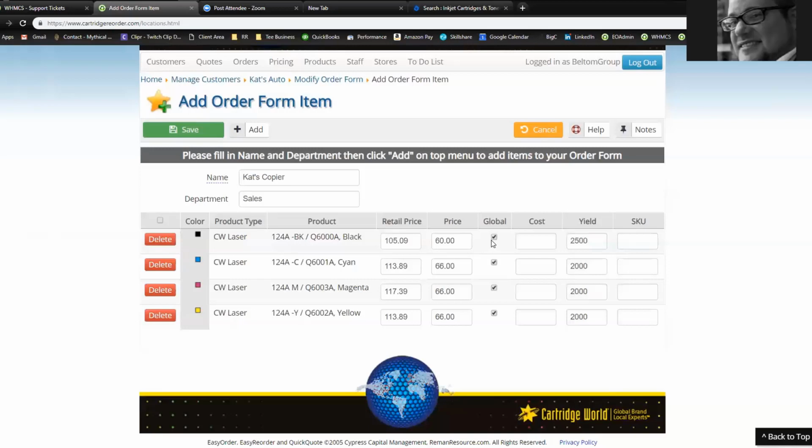So if it's just for this customer, you leave it alone and you don't globalize it. But if you want to say, as I'm creating these order forms, I want to make this the permanent price for this cartridge, it kind of helps you by being able to set that price as you're building the order form. So if you want this to be the price permanently going forward for all customers, you just click all the boxes and click save, and then that would make that be that for that.